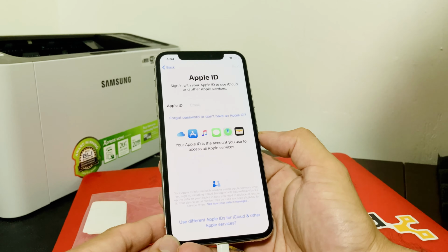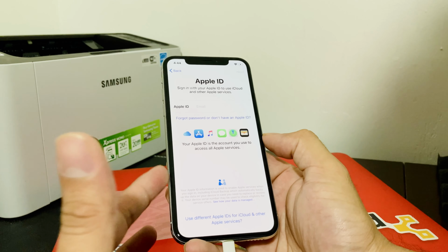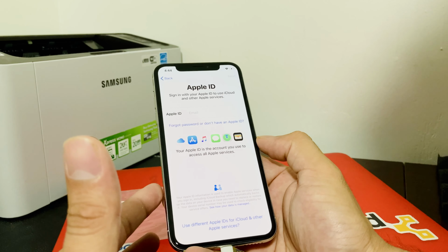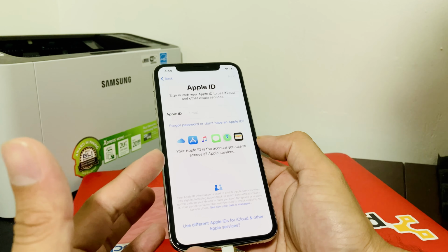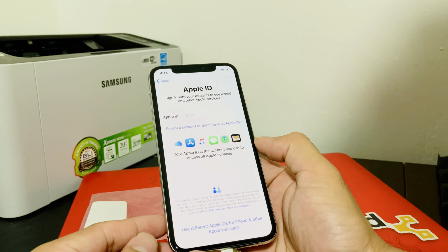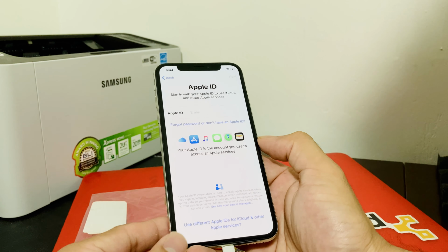Same thing here with Apple ID. If you're going to use services like iCloud or the App Store to download anything, you're going to need to create an Apple account or sign into your existing one if you have that. If you forgot the password, just click reset password. Or if it's your first time using an iPhone, just create a new one for free.